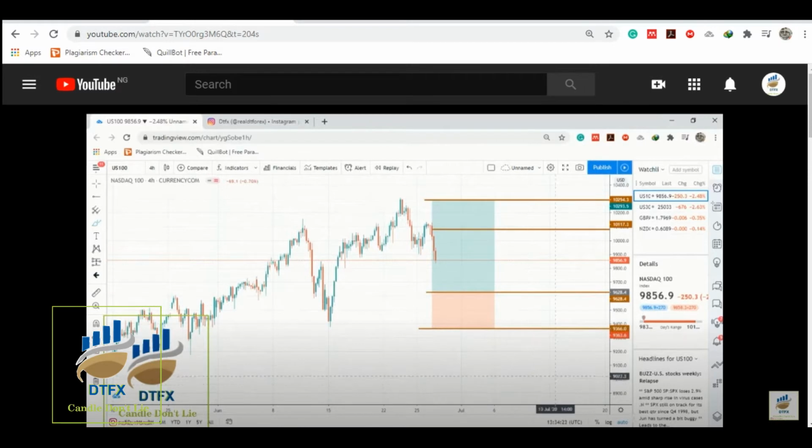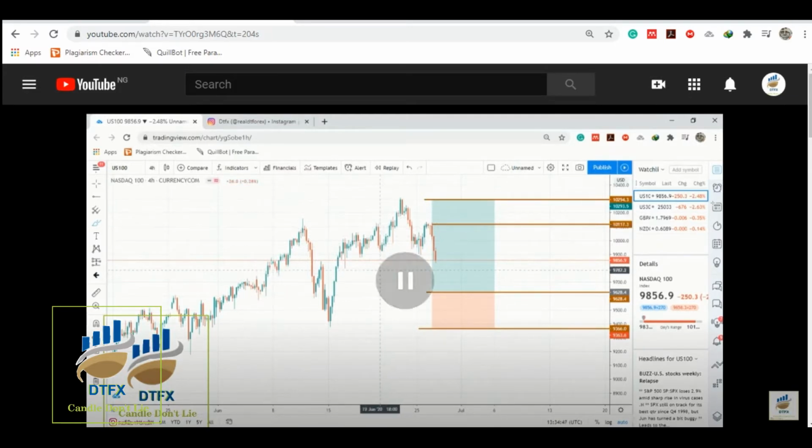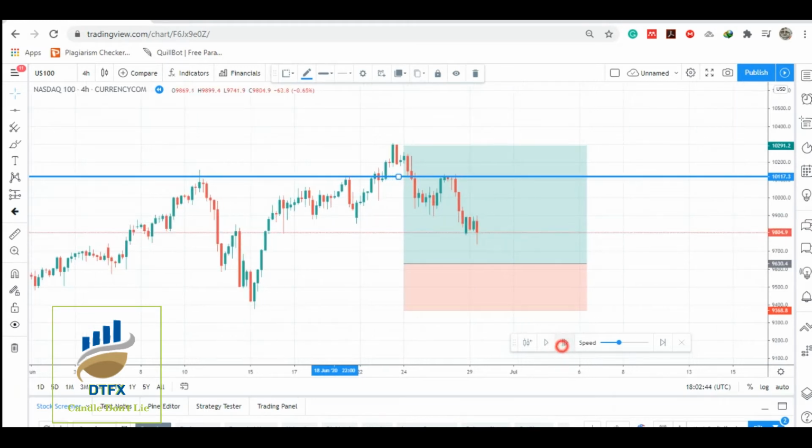Our entry is going to be 9628.4. Our stop loss is going to be 9366.0. Our first take profit is going to be 10117.3, and our final take profit, which is 1 to 3 risk to reward, is going to be 10294.3. We only trade a minimum of 1 to 3 risk to reward. Good. So I'm going to explain how this trade went last week, so we are going to play it and see what happened.